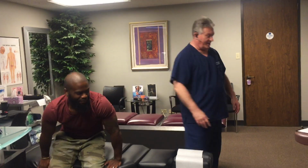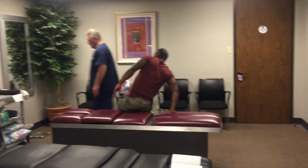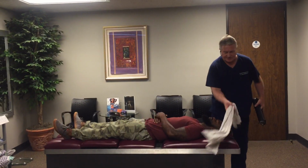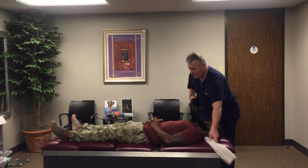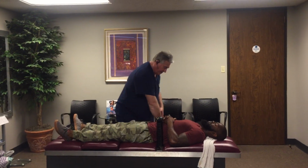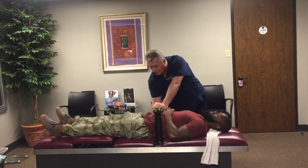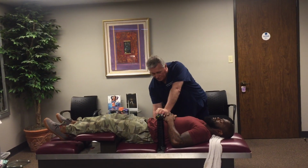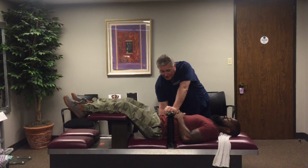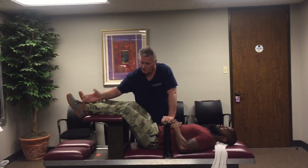So let's come over here and finish yours up. Alright, let's have you lay on your back on this table. Anyone that has any disc problems such as degenerative disc disease, herniated disc, bulged disc, this is the absolute best adjustment in the world for that. It's a manual spinal decompression. Unlike the computerized decompression machines, I'm doing this one by feel, and we actually get a greater negative vacuum within the disc doing this adjustment.